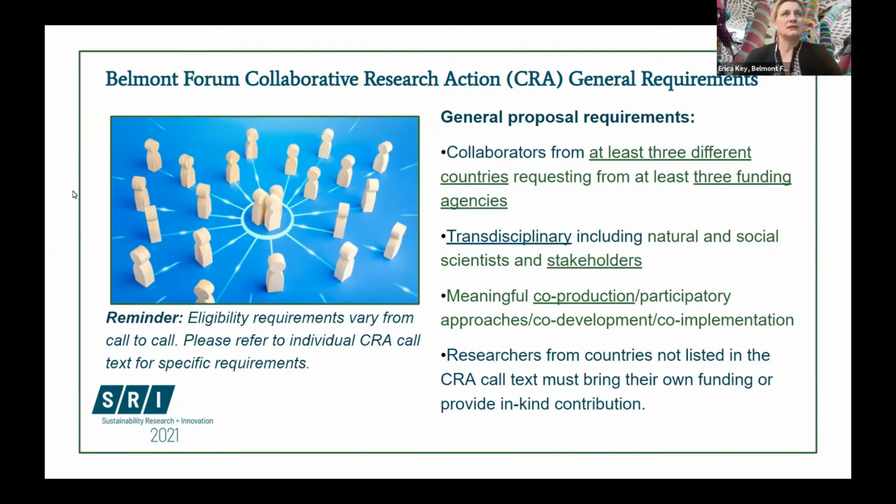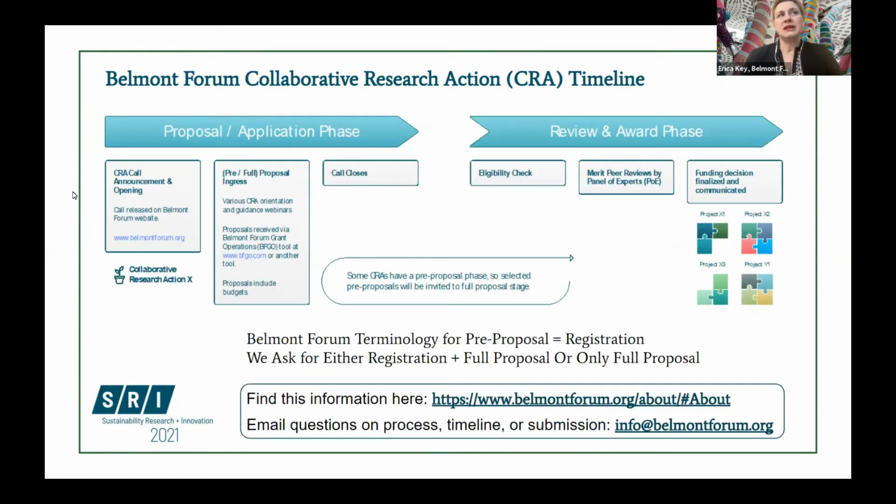Okay, next slide. And this is my last slide before I turn back to Amanda. This is looking at the timeline. How do we roll these out? We post all of our calls on the Belmont Forum grant operations page, as well as on the Belmont Forum main website, so belmontforum.org or bfgo.org are our primary sites. And we will post it there, and we'll put it out on social media. We have a Twitter account, we have a LinkedIn page. We also have a newsletter on our Connect page that you can sign up for.